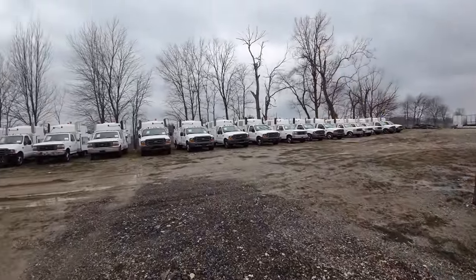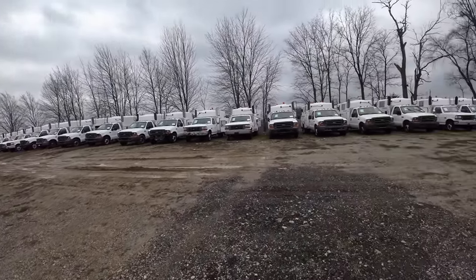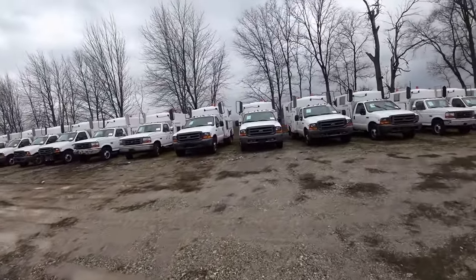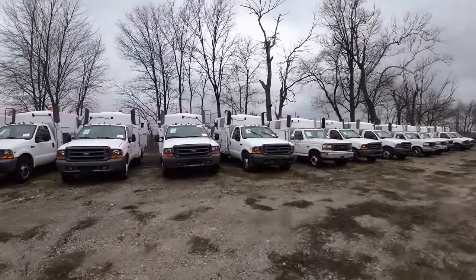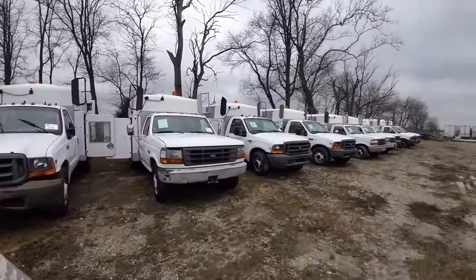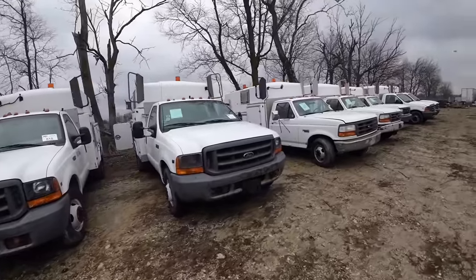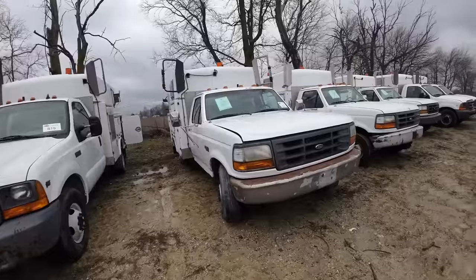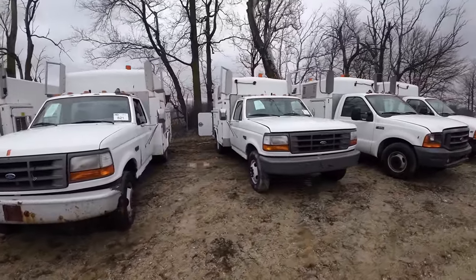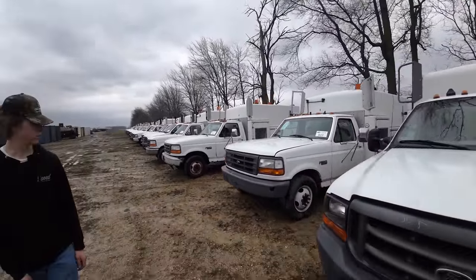Oh bud. Look at all the trucks. OBS is for days. 3, 4, 5, 6, 7, 8. There's 8 OBS. So I think these are all non-runners. Look at all, they're all AT&T trucks. Bud, you know these things got some miles and hours on them. Mercy, mercy. All pretty rusty too, ain't they? It's so cool to see. But yeah, there's a few slight issues. Are they all 351s too? Look at that, trucks for days.